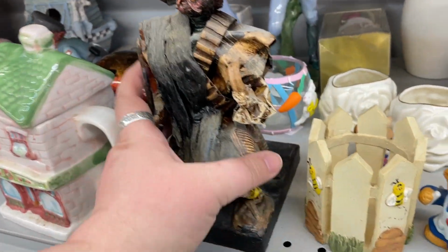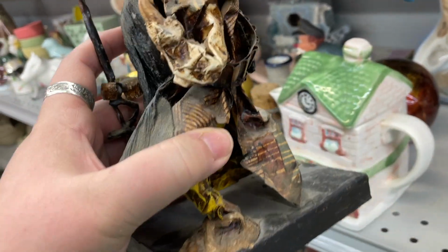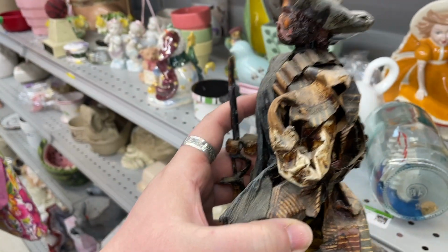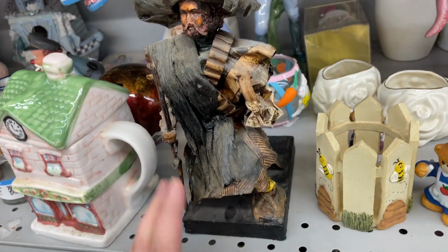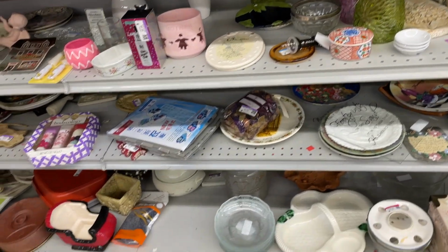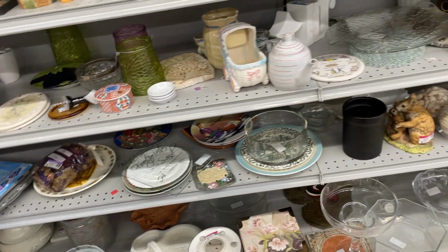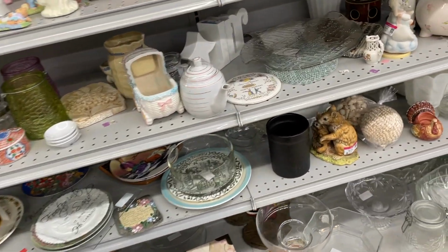This place always has unique stuff. I see these guys all of the time. Is this just an Ohio thing? I'm pretty sure that this is like a Mexican tourist type of thing. They're made out of like corn husks or something. They're very strange, and I would say half of every Goodwill has one or two.